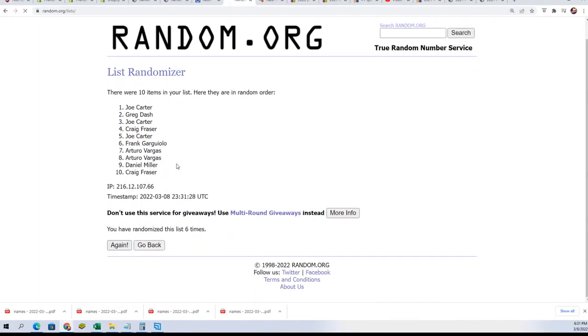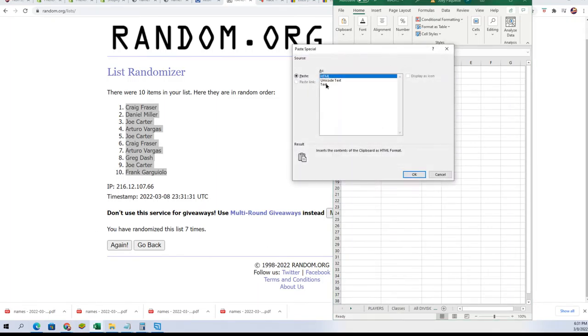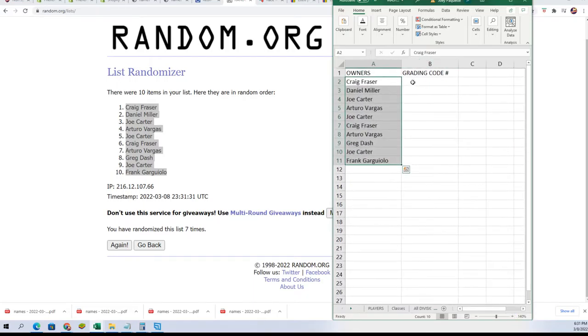All right, lucky number seven. The first random's finished. It is the number on the right side.